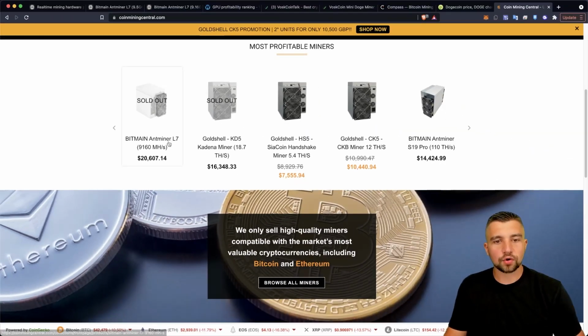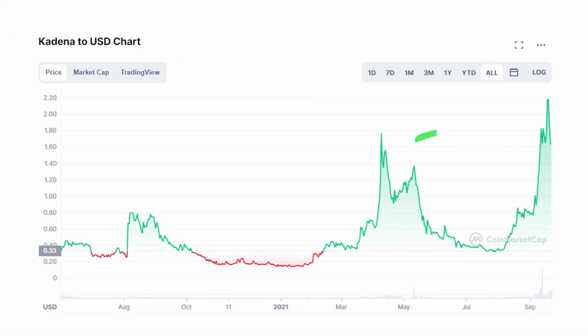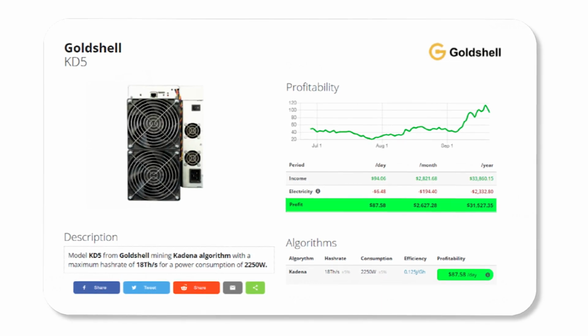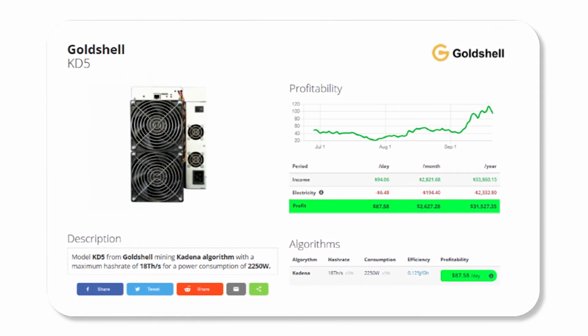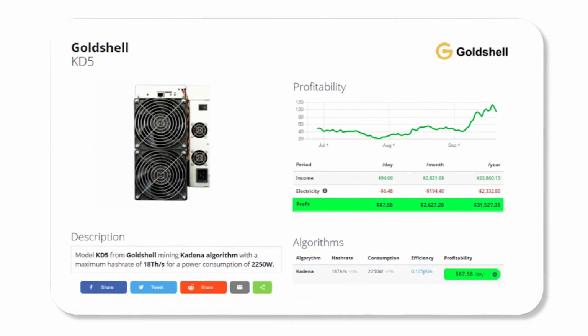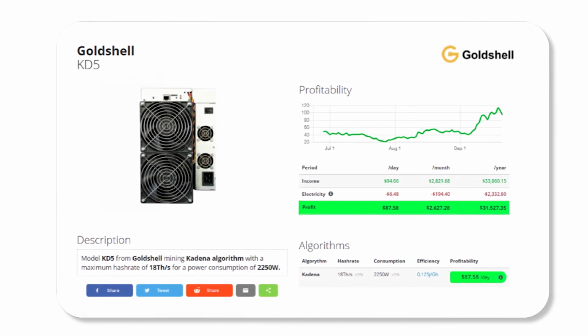Like, that's just crazy. Then Kadena pumped, and then that meant that Kadena ASIC miners are now super profitable and very sought after, and they quickly flew off the shelves. The Gold Shell KD5 is earning over $100 a day. That is absolutely wild, and this is after a lot of prices have pulled back.